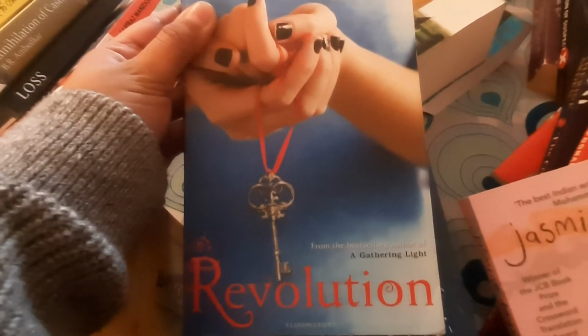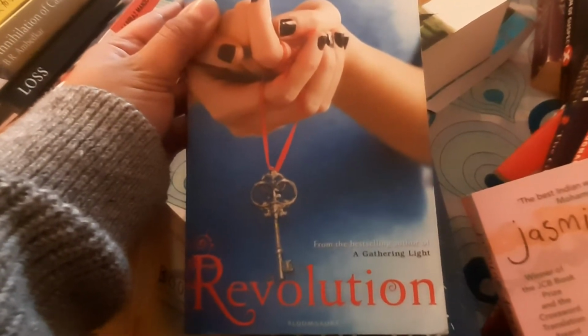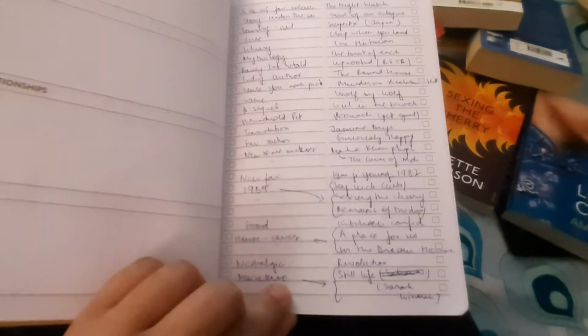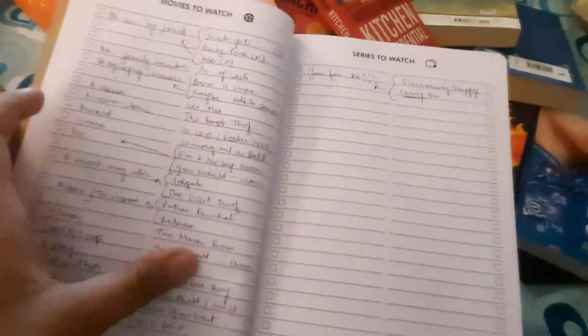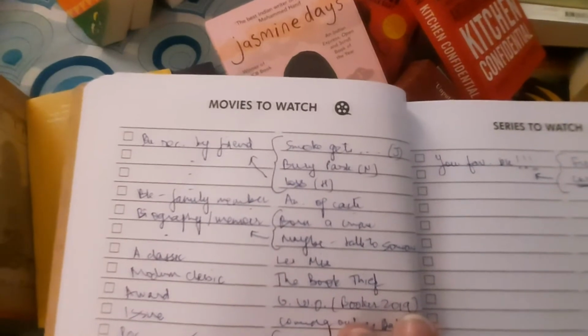And this makes me very nostalgic because this happened even before my kids were born. So I'm going to be reading this. There is a new release, and I'm going to be reading Still Life by Sarah Winman. Tin Man is one of my favorite books, and so I think I will enjoy that. Then, book recommended by a friend.